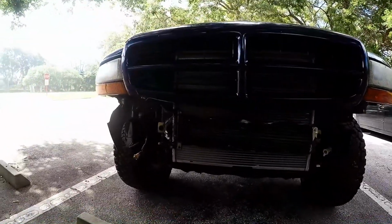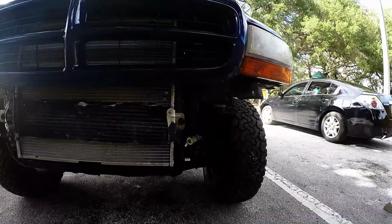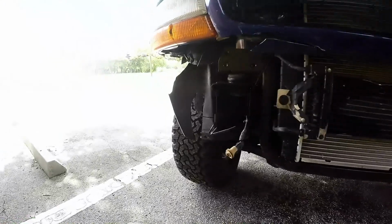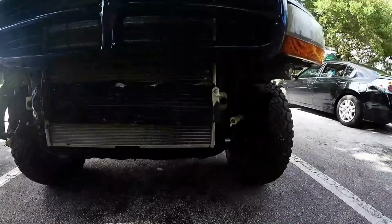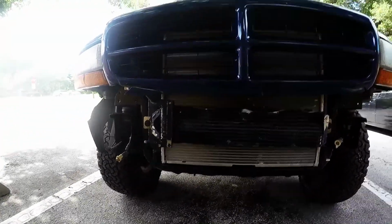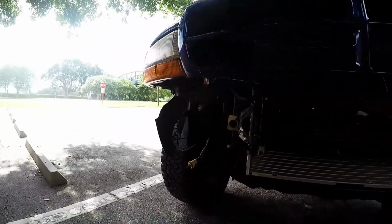So here's what we've got. The bumper is off. All the supports for the bumper are straightened out. The radiator support bracket mount is replaced. The radiator was replaced because the attachment points were damaged.